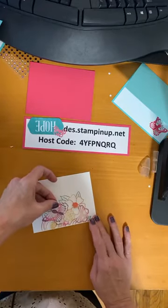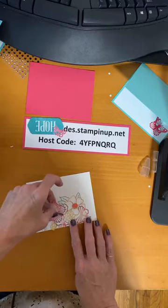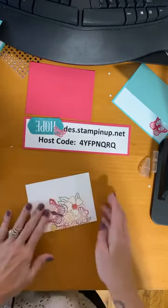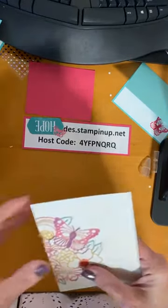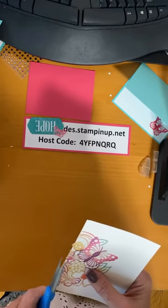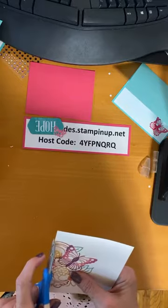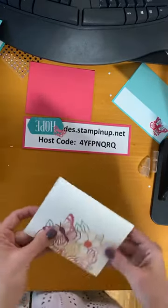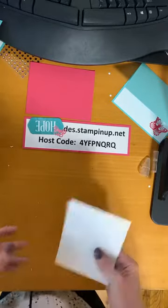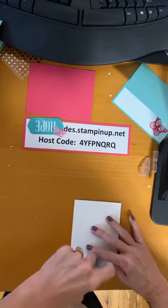Now I'm just going to go ahead and lay this down on my card. And it's okay, some of those edges are coming off the bottom of the paper. Not a big deal. See where I've got some kind of boogery edges there? I'm just going to take my scissors and trim them right off. Okay, so now that I've done that, I'm going to go ahead and glue this onto my Melon Mambo background.